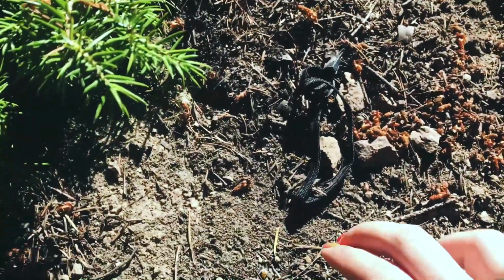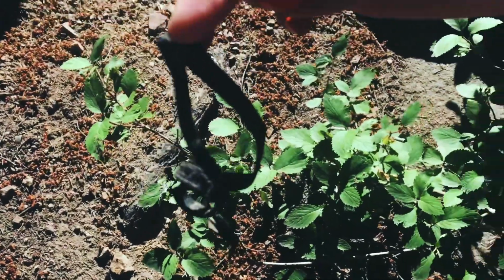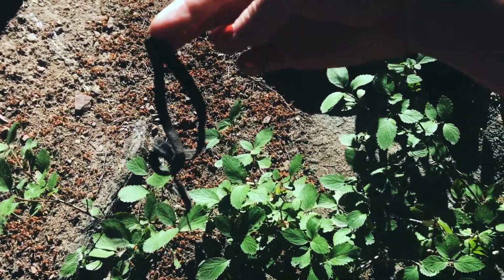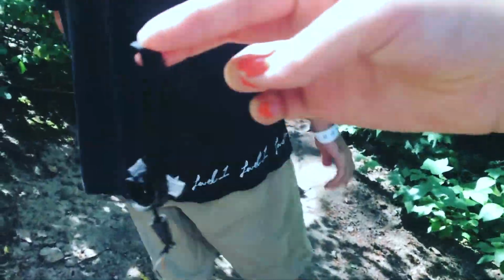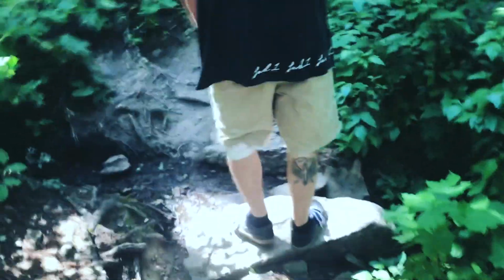Found something. Oh, kind of close to a spider's nest. Why can't you just take this down with you and not leave it on the trail? I don't get it. But that's the first trash we found in a while, so we're still doing pretty good. That was like a good quarter mile, I feel like, not trying.